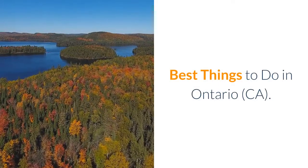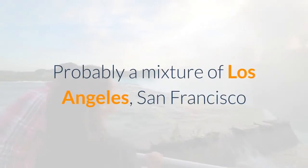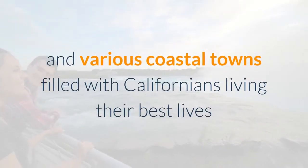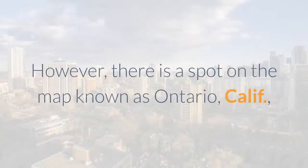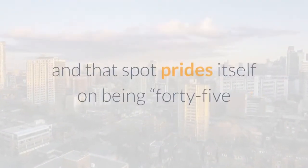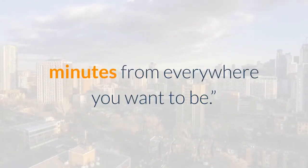Best things to do in Ontario, CA. When thinking of Southern California, what do you think of? Probably a mixture of Los Angeles, San Francisco and various coastal towns filled with Californians living their best lives and soaking up the sun. If I said Ontario, you'd probably think I was referring to the Canadian destination. However, there is a spot on the map known as Ontario, Calif, and that spot prides itself on being 45 minutes from everywhere you want to be.